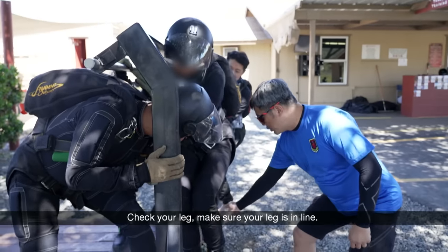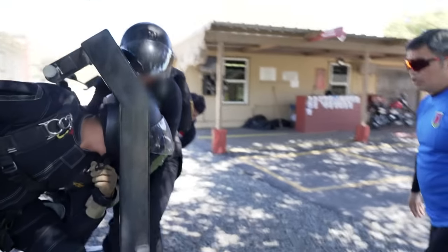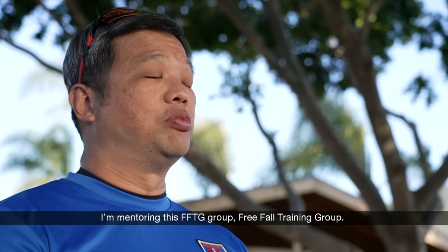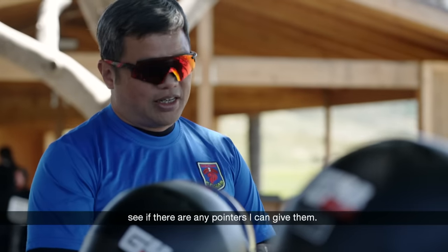Check your leg. Make sure your leg is nine. You're using your leg to do the setup, right? Out, in, out, right? Okay, check your angle of your body. Inside, make sure your body is facing out the wing. I'm mentoring this FFTG group, freefall training group. I will take a look at their ground preparation before they board the aircraft, see if there's any pointers I can give to them.